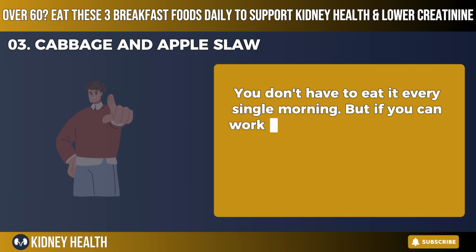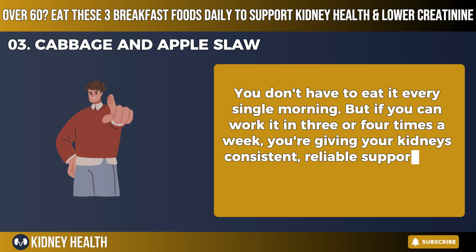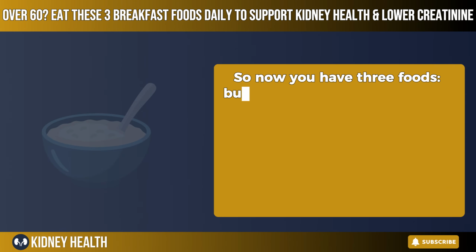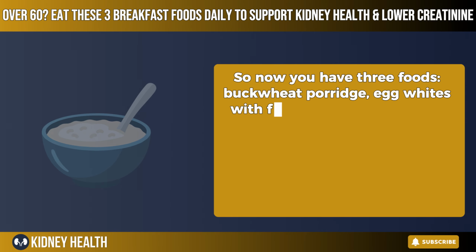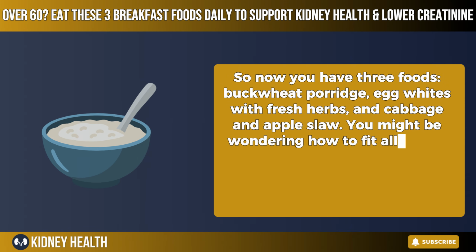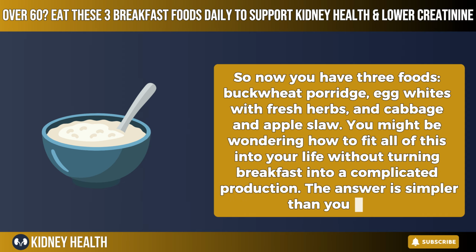But if you can work it in 3 or 4 times a week, you're giving your kidneys consistent, reliable support that they desperately need at this stage of life. So now you have 3 foods: buckwheat porridge, egg whites with fresh herbs, and cabbage and apple slaw. You might be wondering how to fit all of this into your life without turning breakfast into a complicated production. The answer is simpler than you think.